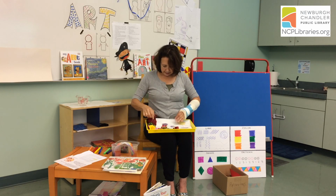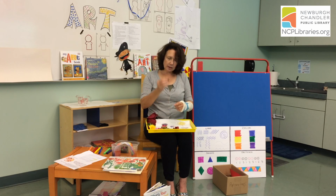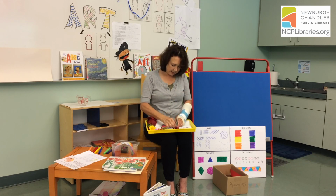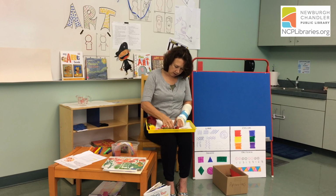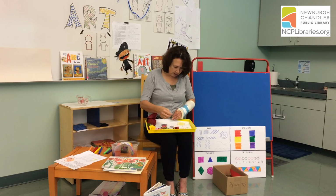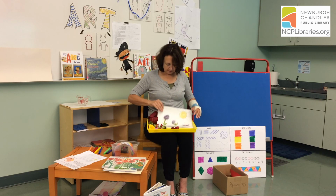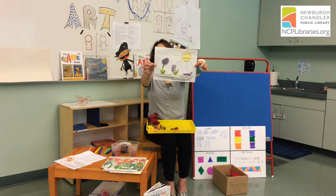All right, lastly, I think I need some green. So I've got some leaves here, and they're nice and soft. They're not waxy. And they make a nice green for my flowers.